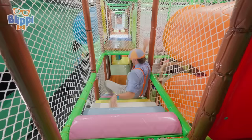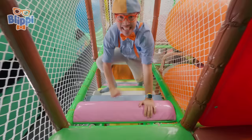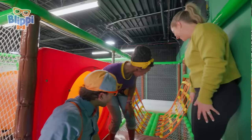Oh, I know it's pretty tough getting up that mountain. You can do it, friend. Yeah. We better go over here. You made it. Yay. There's a bridge over a river. Well, we should probably go across it.